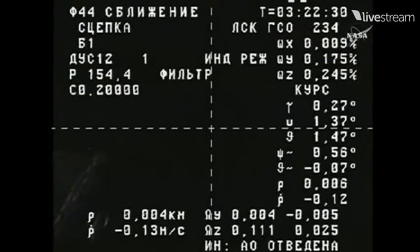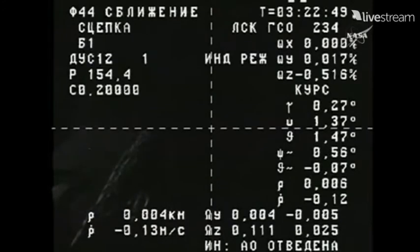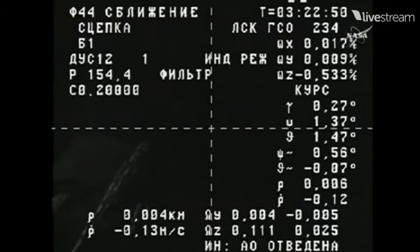Station, Moscow on space to ground 1. Go ahead on space to ground 1, Moscow. Alexei, how copy? The closeout operations should be performed only after the retraction of the docking probe. We copy. Closeout operations should be performed only after retraction of the docking probe. Affirmative, station.